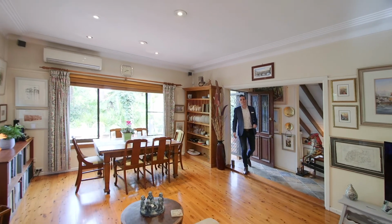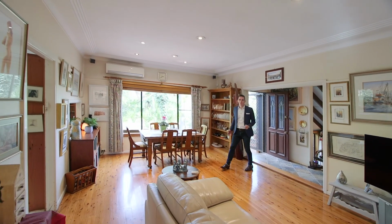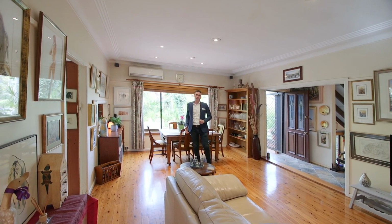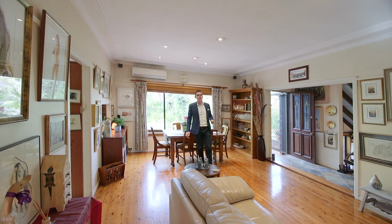As soon as I walk into this house, I just get a feeling of welcomeness. The warmth that you can only get from a much loved family home. It feels a little bit like a cottage and a little bit like a beautiful four bedroom house.